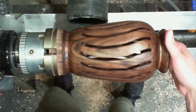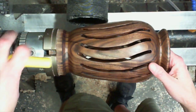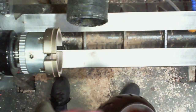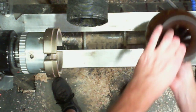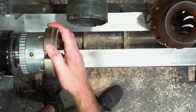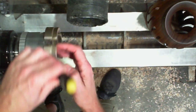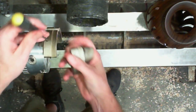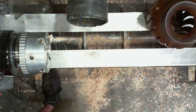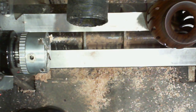All right, let's take this out and turn it around and get rid of the foot. So I need to make a little cone for that, and let's just switch over, and we'll make one out of a piece of scrap.